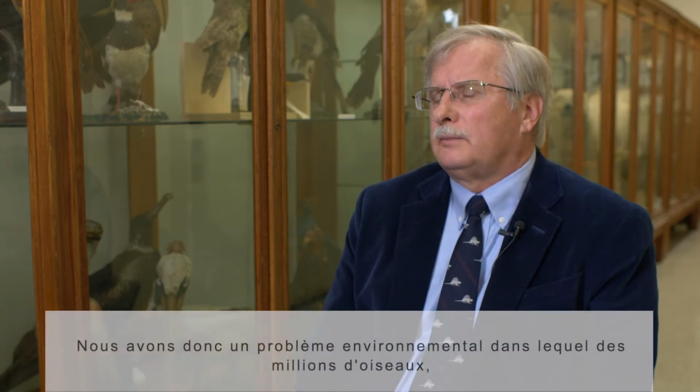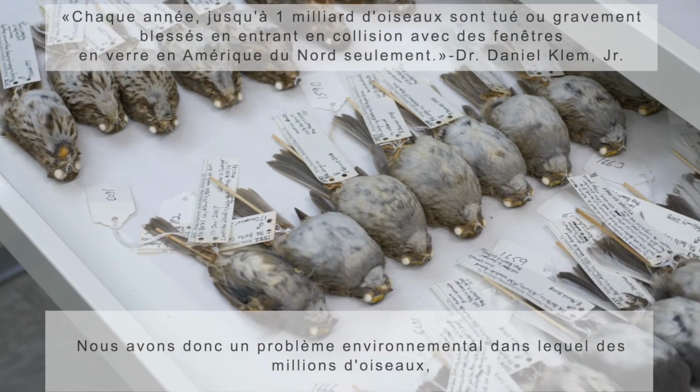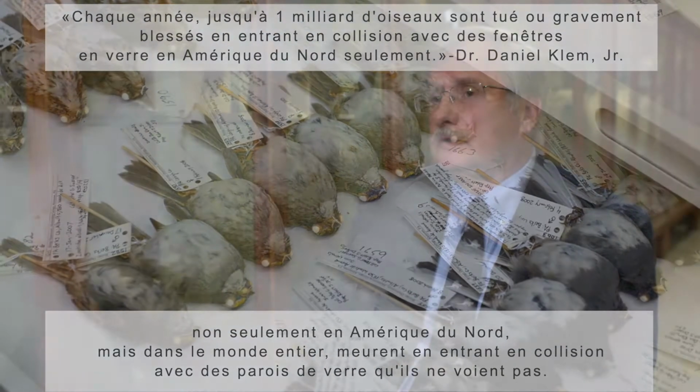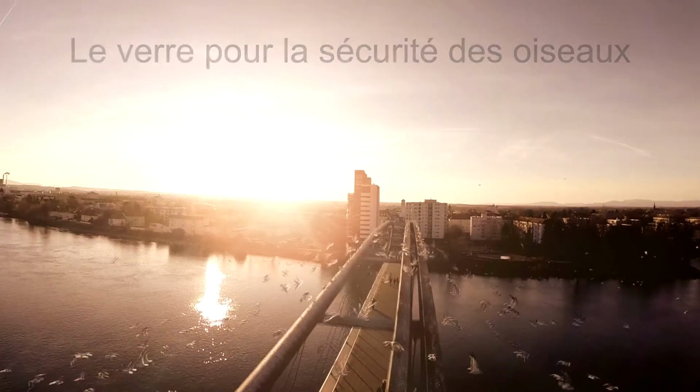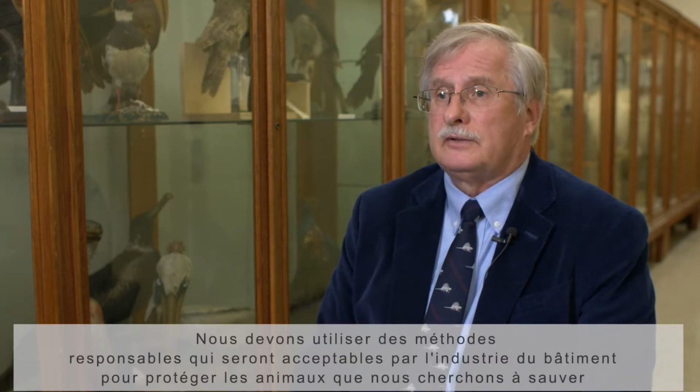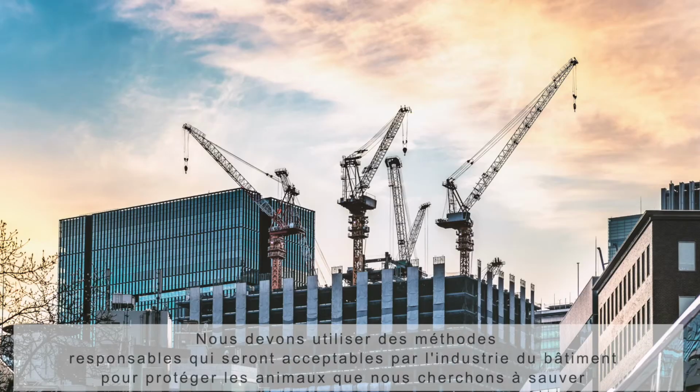So we have an environmental problem in which millions of birds, not only in North America, but the world over, are dying, flying into glass that they don't see. Naturally, solutions are on everybody's mind. We need to use responsible methods that are going to be acceptable to the building industry to protect the animals we seek to save.